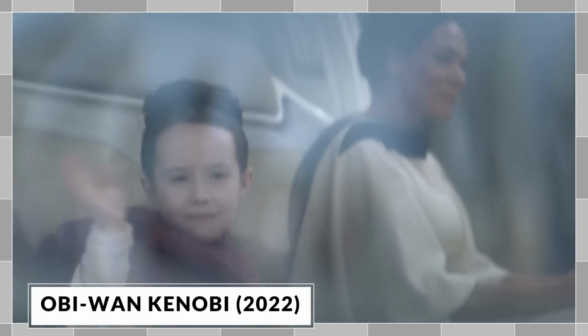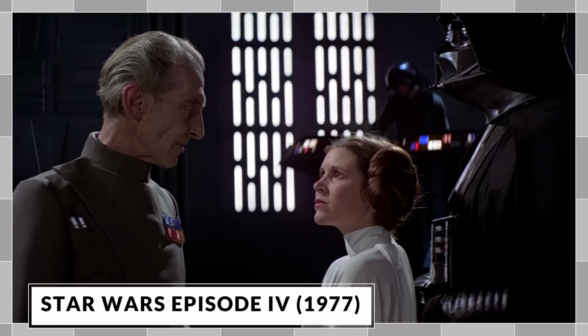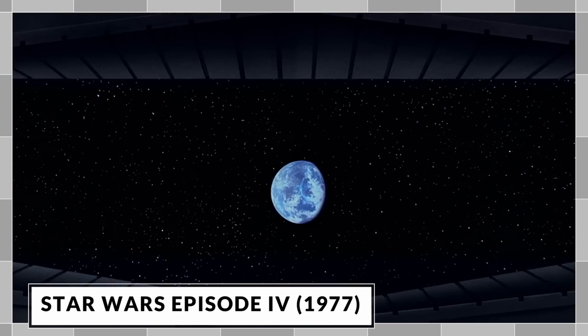So while Coruscant is meant to be a dystopia, Alderaan is seen as this sort of utopia in contrast. And unfortunately, all good things must come to an end, because this planet does eventually get destroyed by the Death Star, ending its peaceful existence.